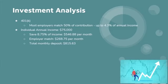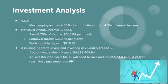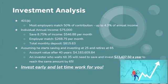Based on the average monthly return of the time-varying portfolio strategy with portfolio rebalancing at the beginning of each month, an individual who begins saving at 25 and retires at 65 will grow his savings over 40 years to about $4.18 million. An investor who follows the same strategy but begins saving at 35 years old would need to save about $23,400 a year to reach the same amount by 65. The key is to invest early and let time work for you.